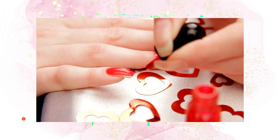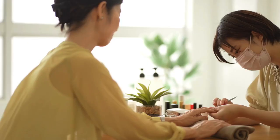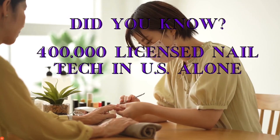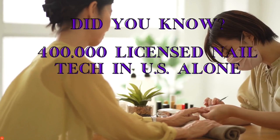Did you know that there are more than 400,000 licensed nail technicians in the US alone? This is an incredible number of professionals dedicated to providing quality nail services.